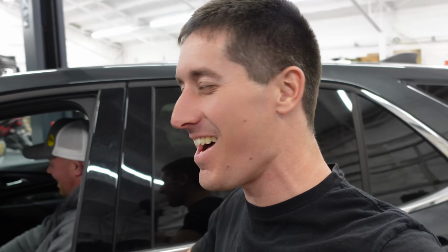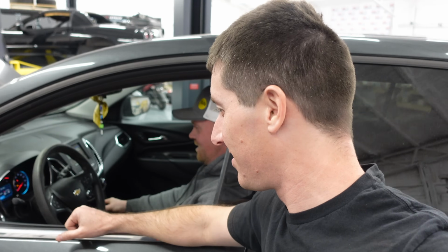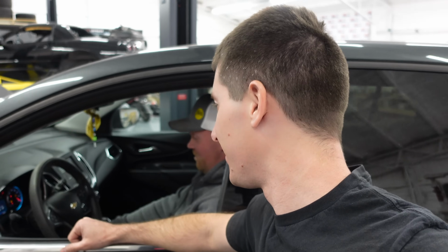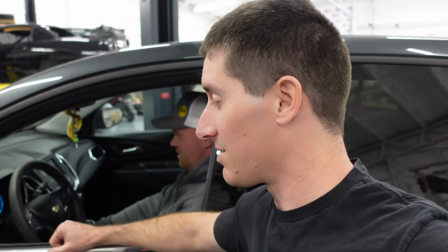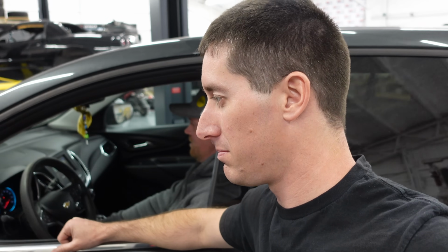Didn't let me have any fuel. That was the first time it's ever run. Yeah, the first time. Oh, it really wants to run now. Well, we cleaned a lot out of it. We did clean this thing like none other. Fresh oil. Yep. Should be fresh gas. Yep.